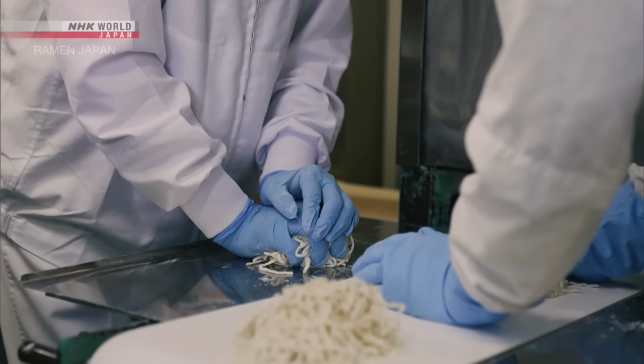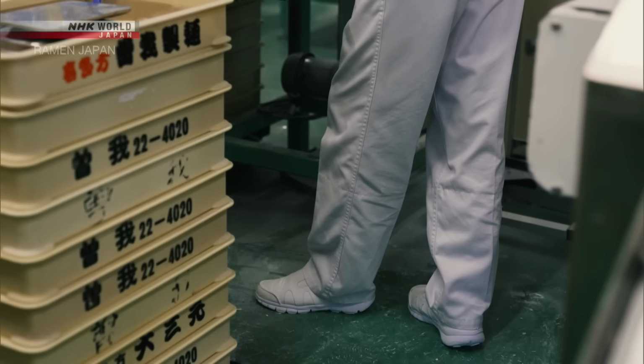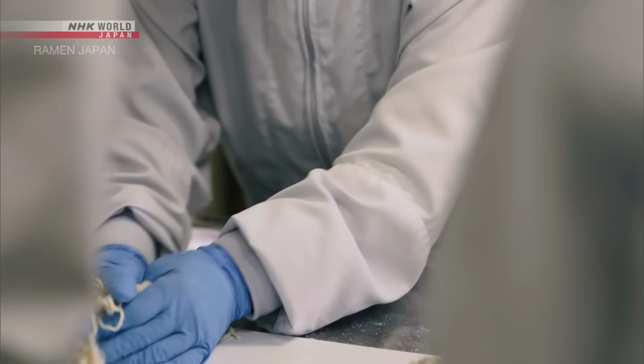Tanaka Kiyoko is one of the workers. The strength required also changes with the weather.